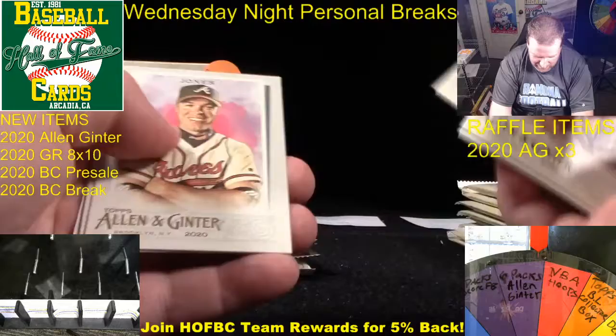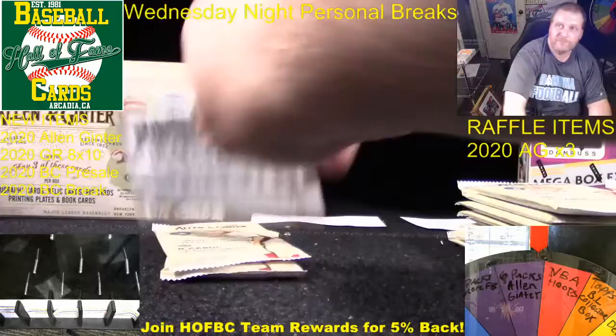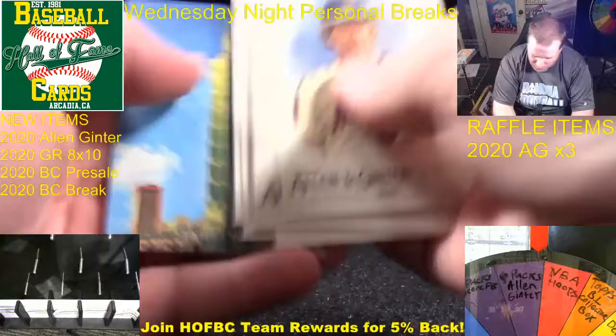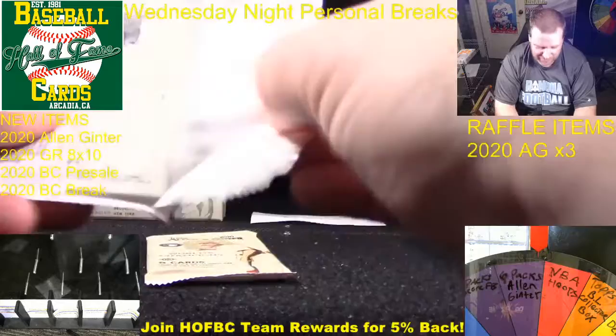Bernie Williams there on the A&G back. So yeah, Allen Ginter release day. That's why you're seeing so much of it. I got into a box earlier today, pulled a rip card that I ripped earlier. Pulled a Babe Ruth exclusive mini.